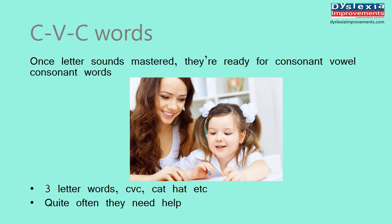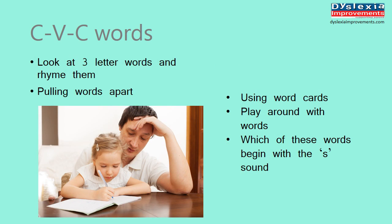So going back, the first thing that your child needed to learn was the individual letter sounds, what sounds each individual letter makes. The second thing your child needed to learn is how to put those sounds together so you've got consonant, vowel, consonant words, those three-letter words. And then the next level after that is to be able to look again at those three-letter words, those consonant, vowel, consonant words, and to be able to do the rhyming of them.